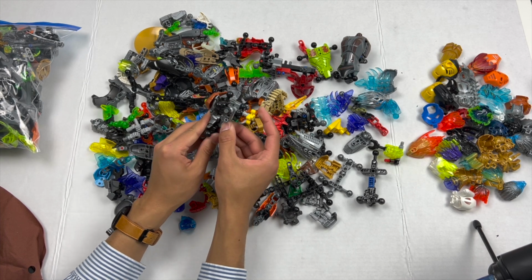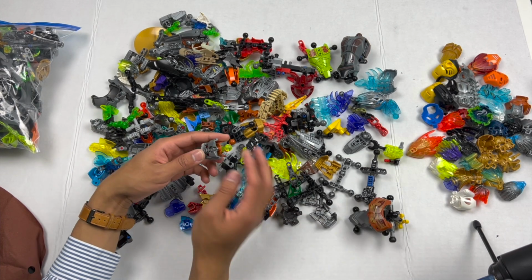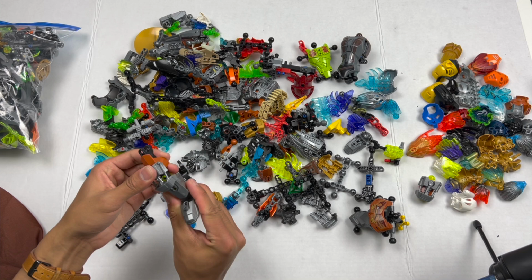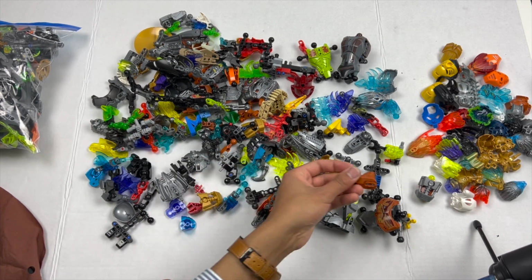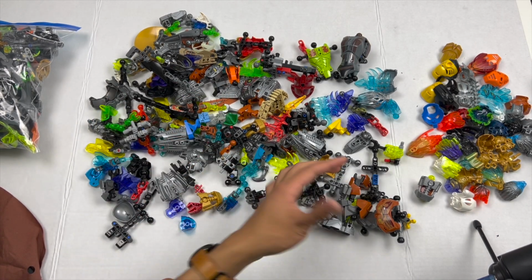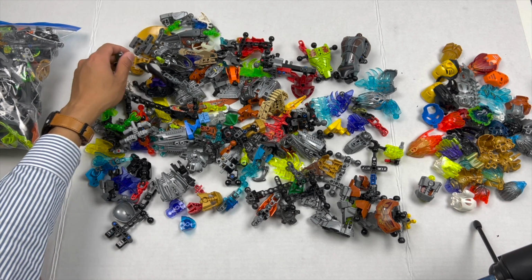I probably could rebuild Pohatu if I wanted to. I didn't find his mask, but I found pretty much everything else. You can see some of the armor pieces for Pohatu here. This is literally just Pohatu's leg. I mean, this is just the standard configuration for his leg. So if I wanted to, I could rebuild him, but honestly, I'll probably just use these for spare pieces because, of course, there's no real reason for me to rebuild it because I do own multiples of every G2 set already.